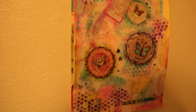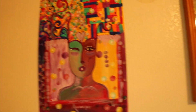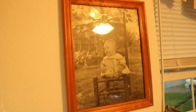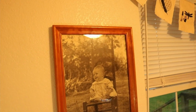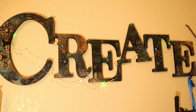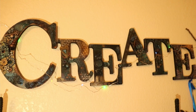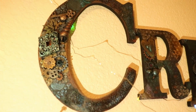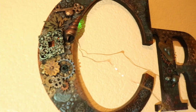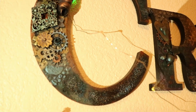And another mixed media piece. And my little kitty cat in the window. And there's me as a baby. Ain't I cute? And these are wooden letters that I did mixed media on to remind me to always create. You can see they have mixed media on them. Seashells and keys and gears.